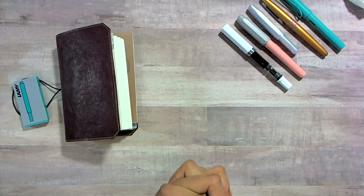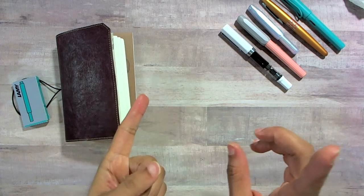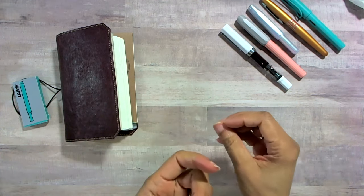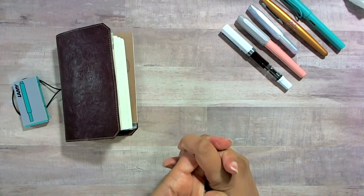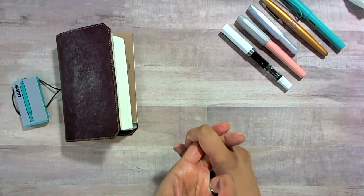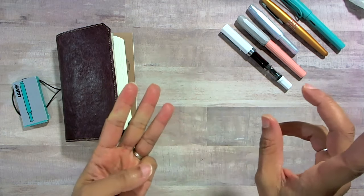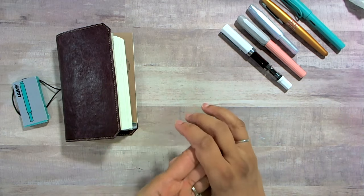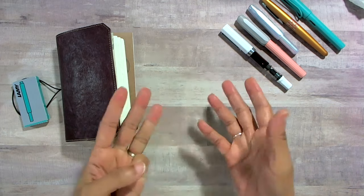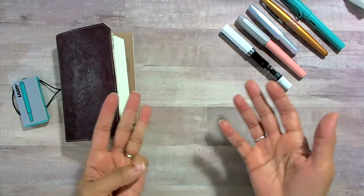But tips: pick one that feels good in your hand, try the pen out, make sure it fits your budget so that you aren't treating the pen super precious because you overspent on it. Start with cartridges. You can get a lot of different ink varieties with cartridges. They're less messy also, and you can experiment.